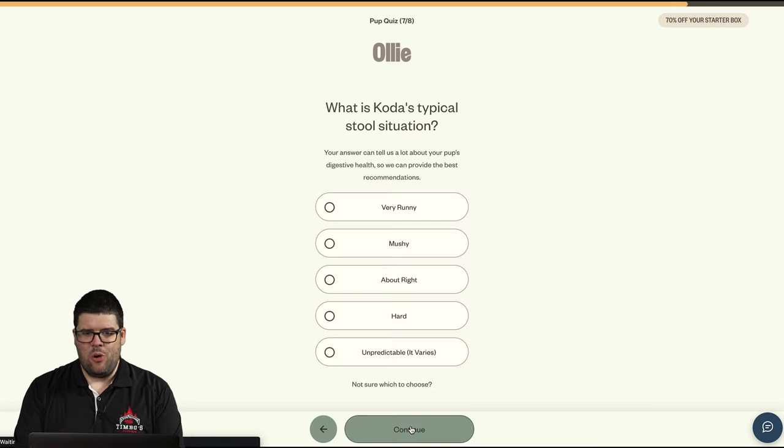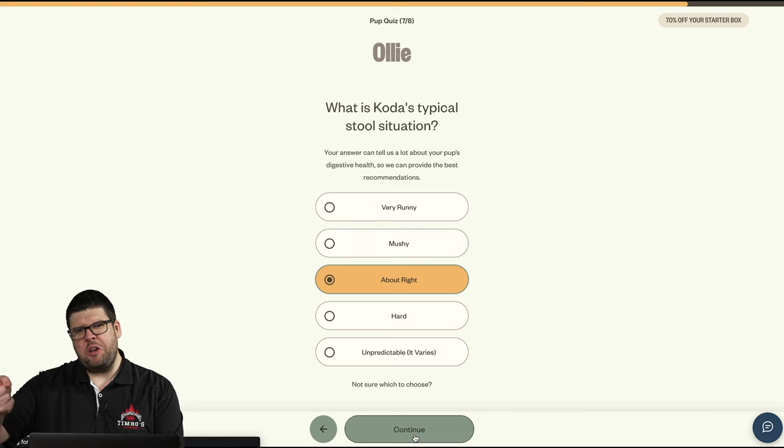What is Koda's typical stool situation? This is also something else. I don't sit there and stare at the dog's poop. But when we go for walks, it's a mix, I'm gonna say just about right. Sometimes it's a little mushy, depends when I pick it up, you know? There's always a little softness to it.